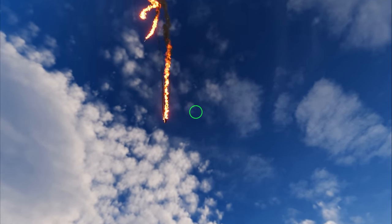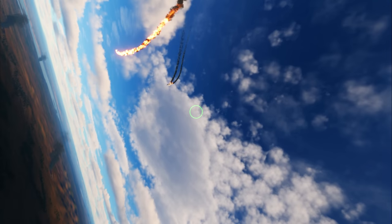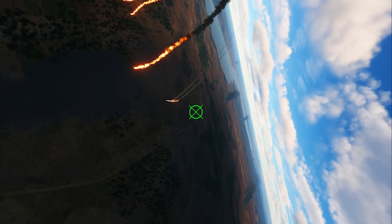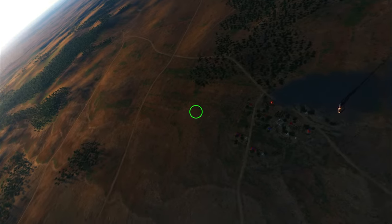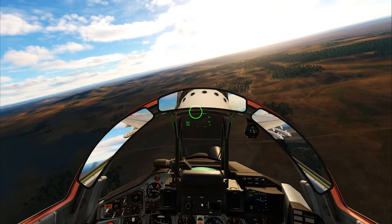Split throttle at the top there made sure I didn't linger up there and really brought the nose down quick and allowed that Fox 2 shot. And he seemed like he was having some trouble queuing his 9X. For whatever reason, he wasn't able to get it off the rail.